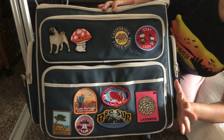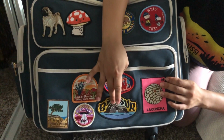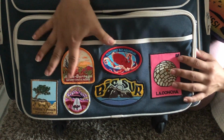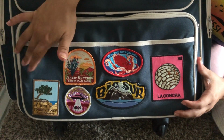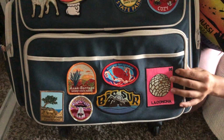So this is what my craft cart ended up looking like. Here in the bottom pocket, I ironed on these two patches and glued on this patch here, and I think it turned out super cute. I've almost completely filled up this bottom pocket here. I have room for one more patch here, a small one, but we're gonna be adding a couple more patches to the top of the craft cart.